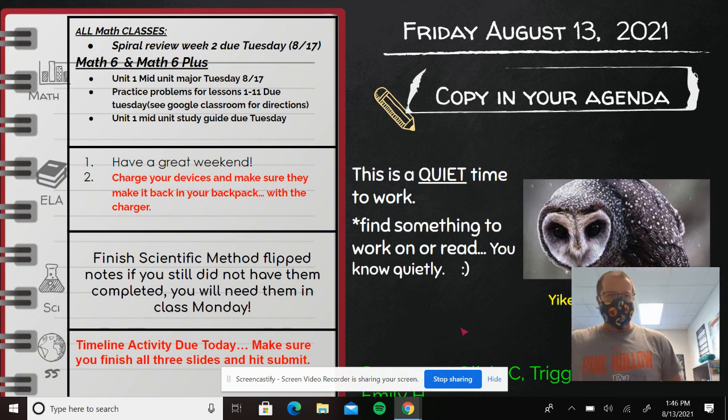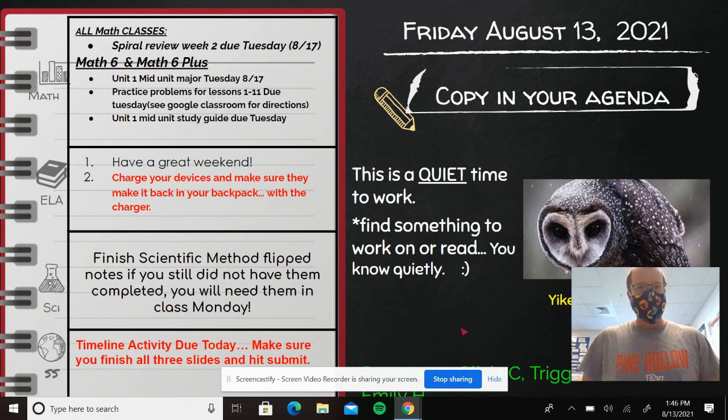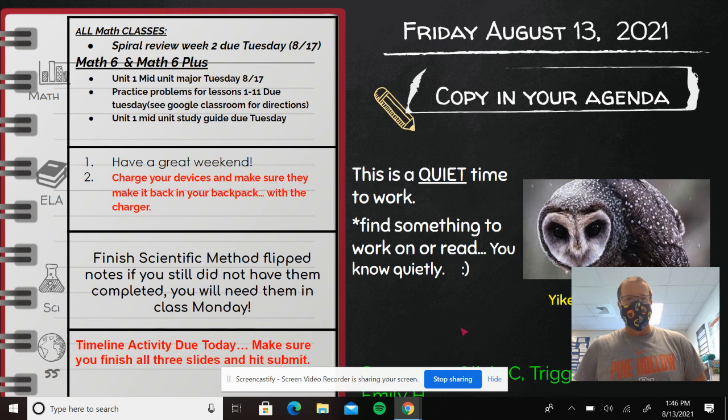So we've got a lot going on in math next week. On Tuesday, we have a whole lot of things due. Our Spire Review Week 2 is due Tuesday. Those are always due Tuesdays. We have our first major on Tuesday as well. To prepare for that major, we have practice problems and a study guide due Tuesday before the major.